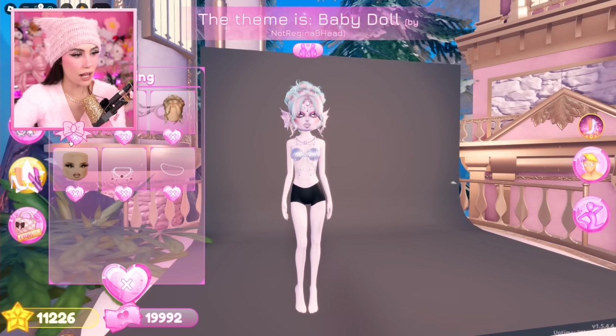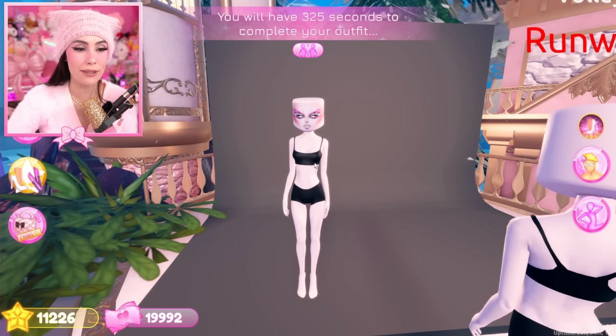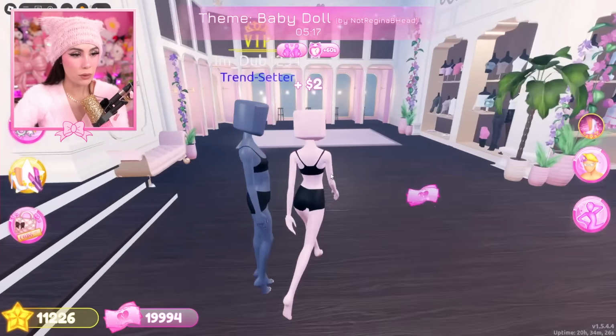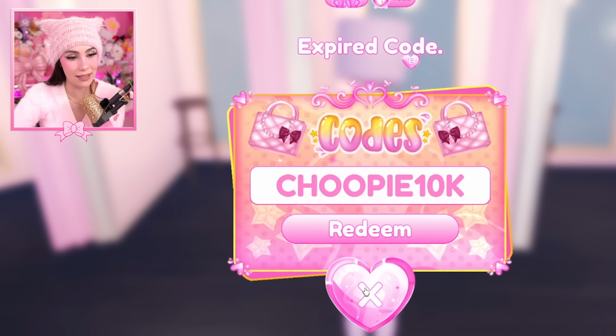Okay, well, anyways, on to the next super rare item in Dress to Impress. So we're gonna take off everything, even though we look beautiful. And I made the theme baby doll because there are these 2 items in Dress to Impress that are not coming back. So let me show you. This would be the code. I'll show you right now. It is Choopy10K. As you can see, it says expired code.